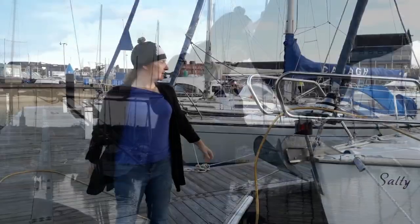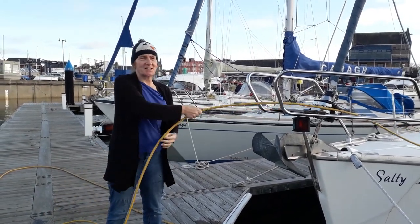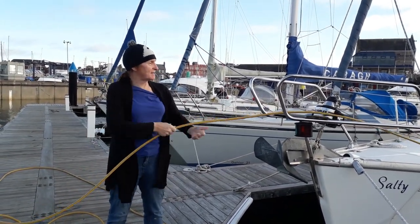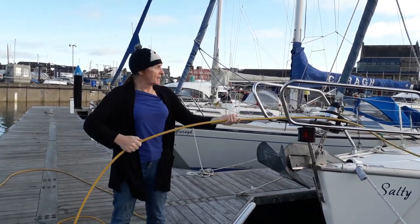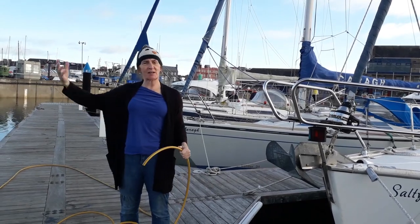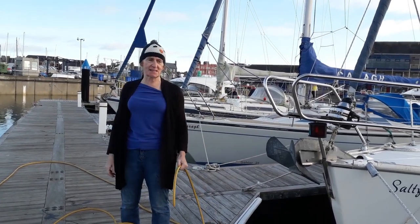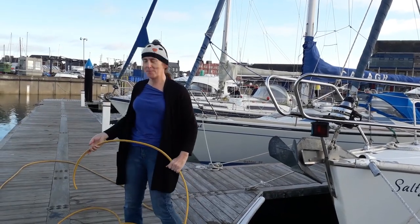So why are we filling up the water tanks, Bev? Because your sister's coming, and her husband, and she's a big Game of Thrones fan, and so we've got to do the Northern Ireland tour. You know, Giant's Causeway, Dark Hedges, Game of Thrones, things like that. So we're getting the boat all prepped for guests. They're going to be here for a week. It's going to be mayhem. Yeah.